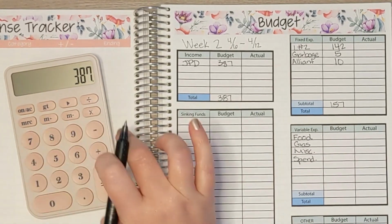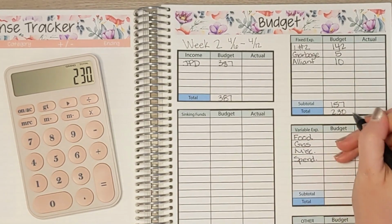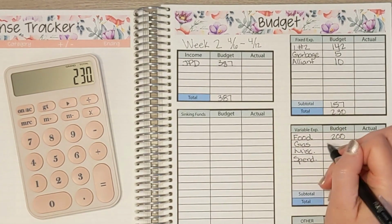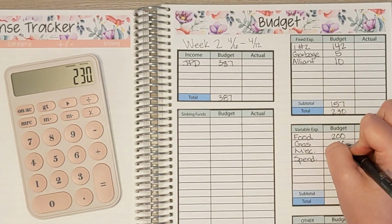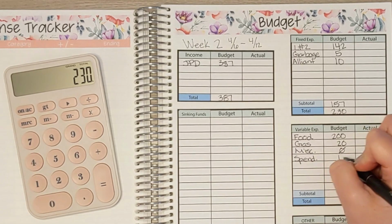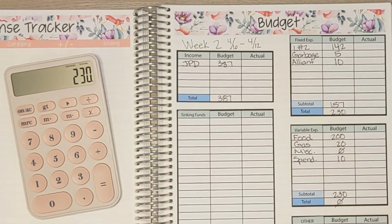So 387 minus 157, that's $230 that we're left to work with. So we're going to put 200 of that towards food. Anytime I try to go below 200 for food, it just doesn't work, so I'm going to make that a priority. We're still going to do our $20 to our gas tank. We're going to skip miscellaneous. We'll skip spending for David and I, but we'll still give Logan his 10. So altogether, that's $230, bringing our budget down to 0.